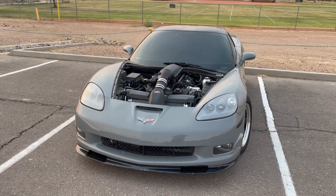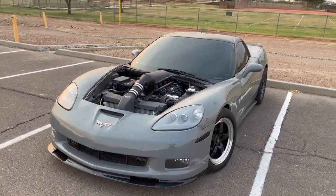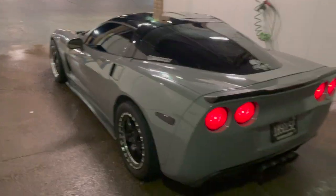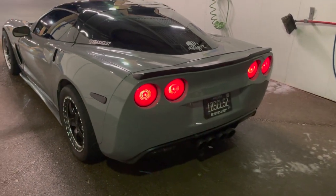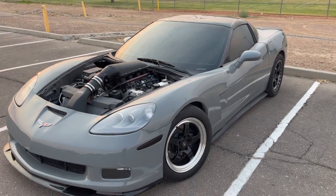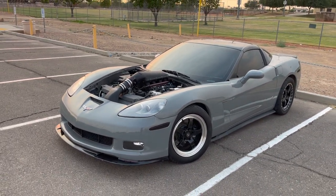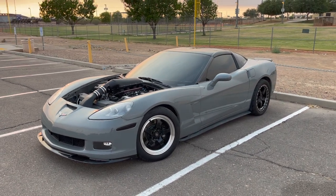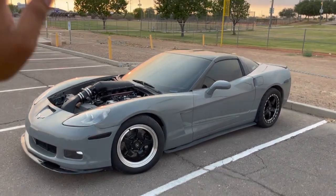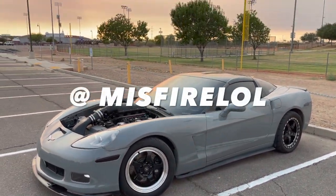So a bunch of people ask me, like, oh, what cam are you running? It chops a lot. What cam is that? They want the cam because of the chop, you know? It does chop a lot. It is a stage 4. It's a max effort cam. I'm not gonna go too much into detail because I am not the smartest. I don't know what I'm talking about. You wanna know everything down to millimeter bolts and all that? You gotta ask Erick. He's the one who built this whole car.